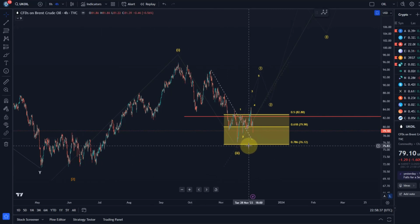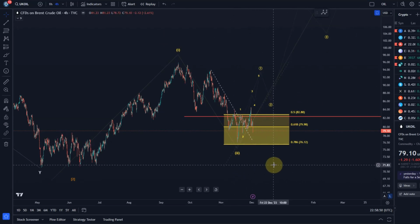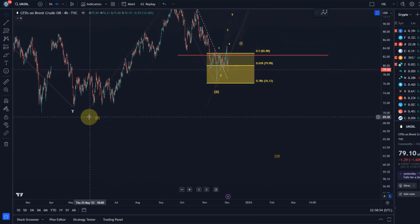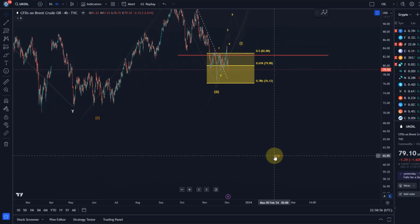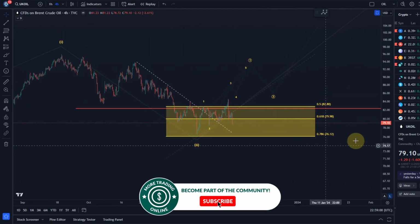We know that below the 78.6 retrace, which is here at $76.12, a sustained break below that will likely lead to an invalidation of this 1-2 setup, which could then lead to a third wave. But if we get invalidation, then this larger wave two, which presumably bottomed earlier this year, would then get a retest lower. But first of all, let's talk about the short-term bullish scenario.